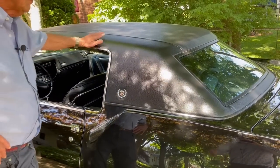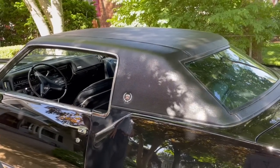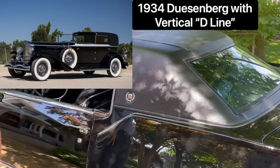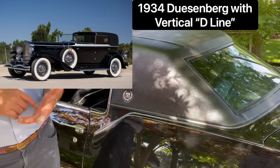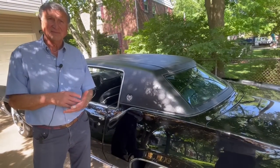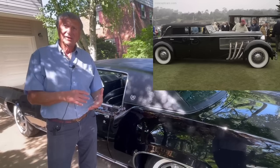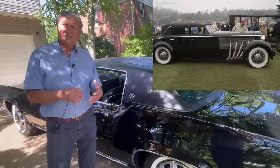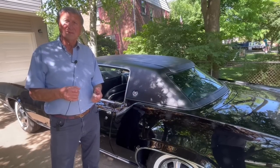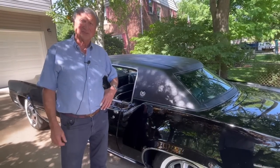And why does this vertical D-line connote luxury? It probably goes back to some of the classics, you know, the expensive cars. I really don't know where to put it exactly. But if you look back at a lot of the old classic cars, they were chauffeur driven. And they had areas that were more private for the passengers. It's like a privacy almost enclosure in the back seat. I guess you can say that.